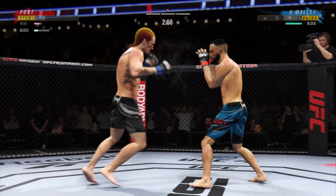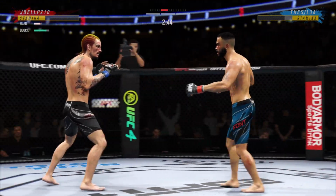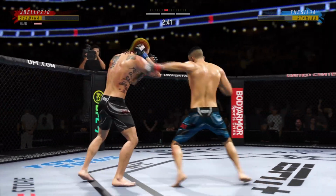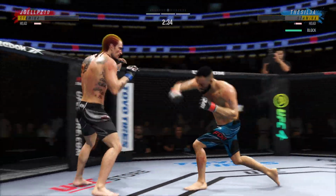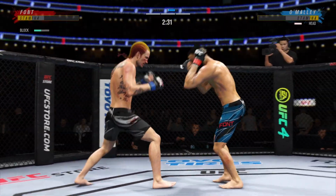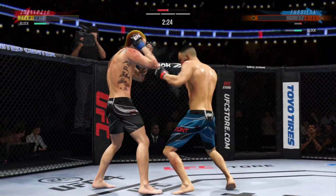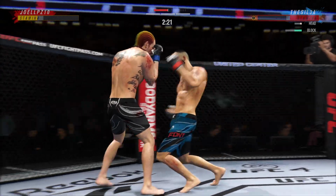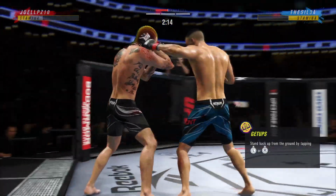Trying to land the elbow there to no avail. Well, he's doing a nice job here blocking these shots. The chin is tucked, the hands are high. Pretty good job defensively thus far. Great job defensively. He's seeing everything coming. Whoa! He needs to start looking to finish now because he's got him. He's very bad. Back to the feet.